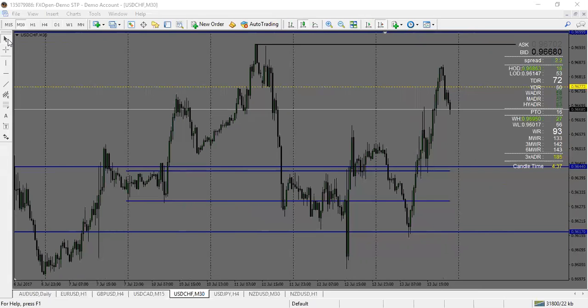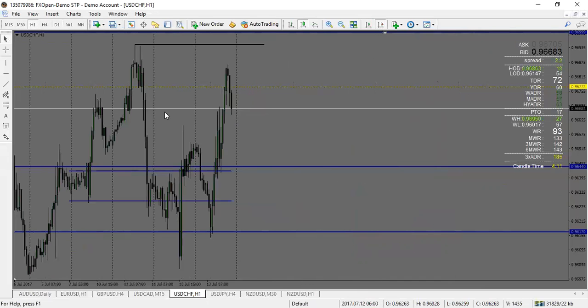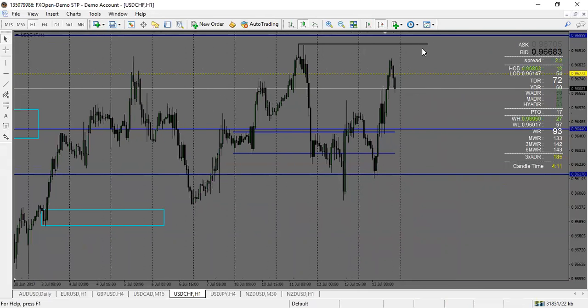But in a general sense, the market has just been chopping sideways. So we'd love to see the market come back, hit these highs, get a brilliant entry or a decent entry, might happen during the Asian session, and the market should follow and roll over to the downside.